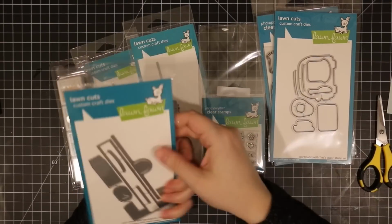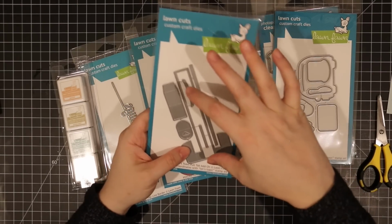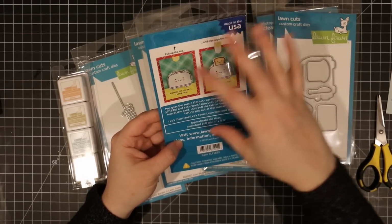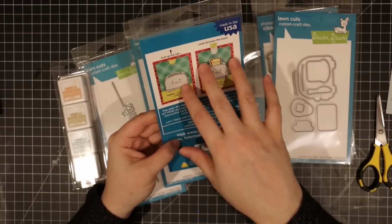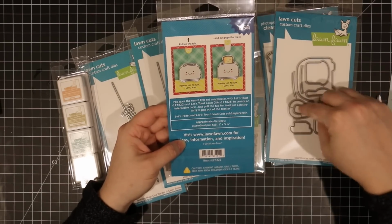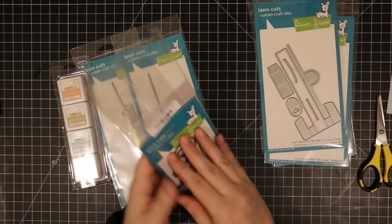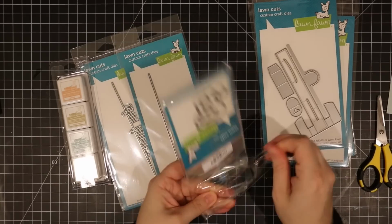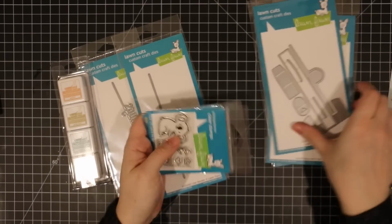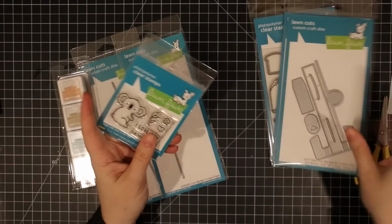Love. And then there's an interactive die. So there's the Let's Toast pull tab add-on. Of course, Lawn Fawn has a video explaining very clearly how exactly this works, so that you can have the little pull tab and pull it up and down with whatever you've decided to stick in the toaster. I'm loving the interactive dies that Lawn Fawn has been coming out with. They're just so good, so well thought out. I'll have to sit down and actually watch the Lawn Fawn video to see exactly how this all comes together. Usually very simple.